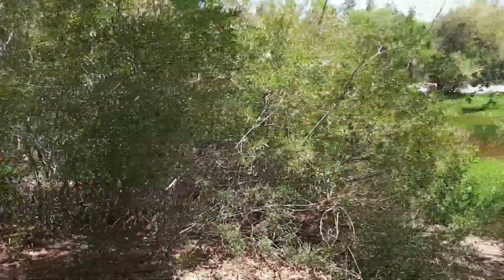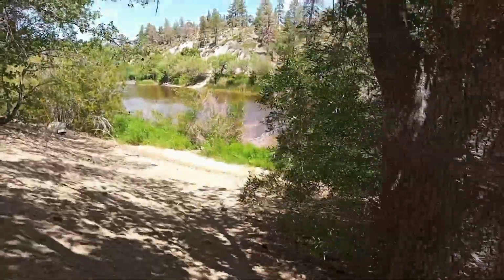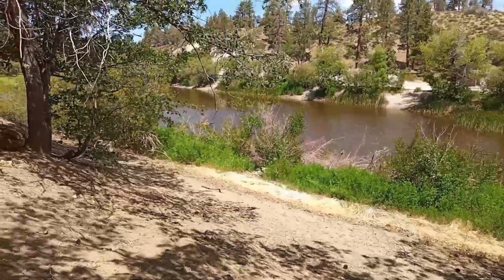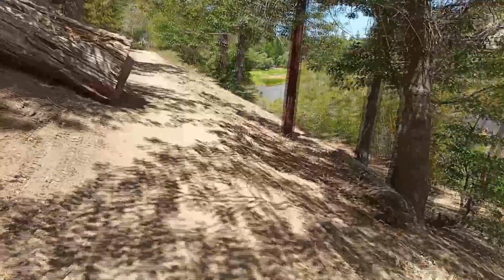One of the things that I do want to mention is that this area does require you to have an adventure pass. You can pick one up in Wrightwood. I recommend getting the annual pass and come out to the forest often so that you can get out and enjoy nature.